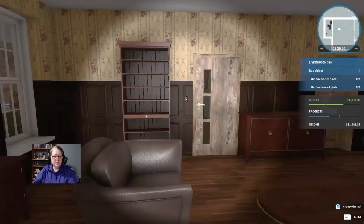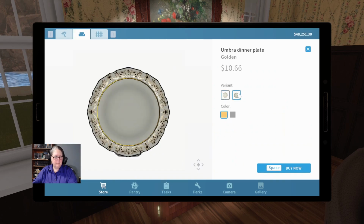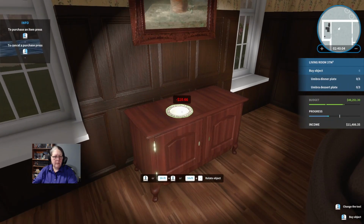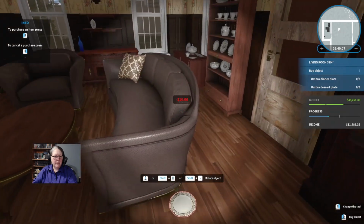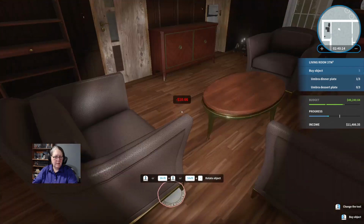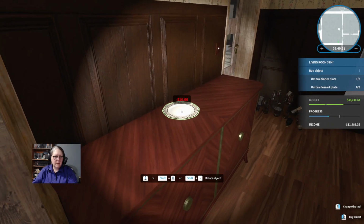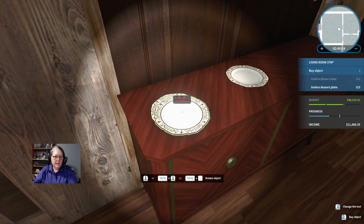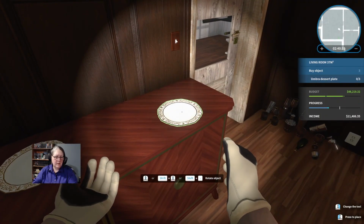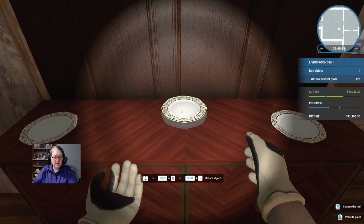Okay, Umbra dinner plate and Umbra dessert plates. So dinner plates by 3. All right. How many empty surfaces do I have? Yep, I have that many. You know, we could just go put that there, put that there, grab this, put this here. It's kind of like a display. I'm pretty sure she's not intending to eat off these. Well, she might be, but I don't think so.